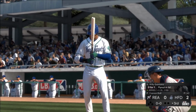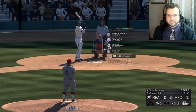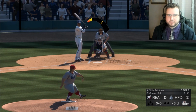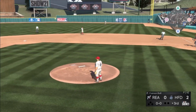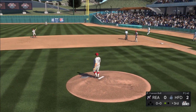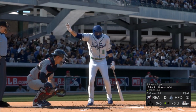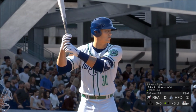Digging in will be Willie Quintana. He'll get us going in the home half of inning number three. Here's the first pitch. To short. Reined in. And there's one down now. Hard but lined out in his first at bat.